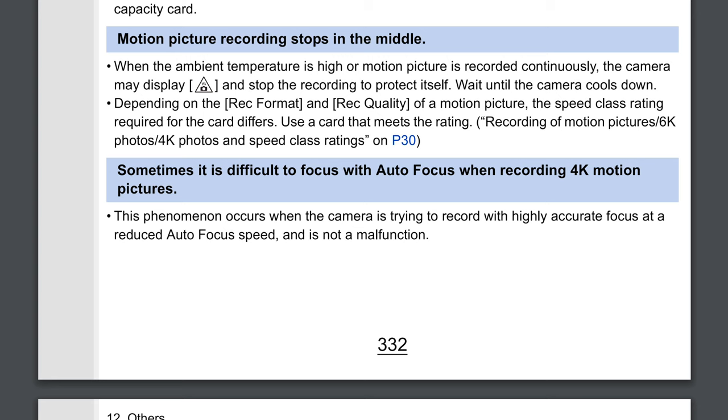So it says, sometimes it is difficult to focus with autofocus when recording 4K motion pictures. So when you're recording 4K, the autofocus isn't good. This phenomenon occurs when the camera is trying to record with highly accurate focus at a reduced autofocus speed. It's not a malfunction. So it's difficult to autofocus when you're recording 4K.